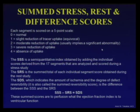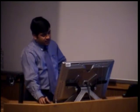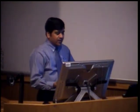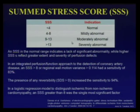So for the summed stress score, basically, they look at the drop in the perfusion or in the tracer in each segment and score it. So 0 is normal, 1 is slightly reduced, 2 is moderately reduced, 3 is severely reduced, and 4 is absent. Then they do it for the stress images, then do it for the rest images, and then subtract the rest from the stress to get an SDS. If you're looking at just the stress scores, less than 4 is normal, 4 to 8 is mildly abnormal, 9 to 13 is moderately abnormal, and more than 13 is severely abnormal.